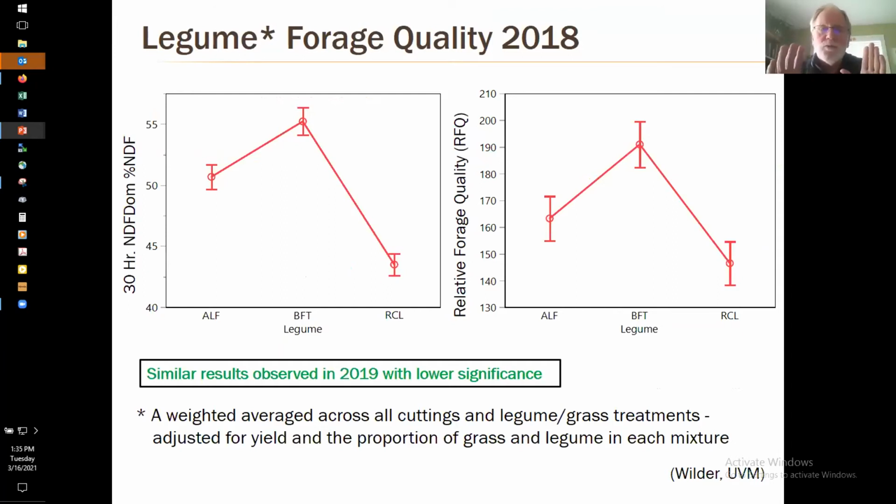So just a little bit of the data when looking at the legumes. And I have to explain these 2 graphs. The first one is 30-hour NDF D, digestible NDF. And the second graph is relative forage quality, which includes that number as well as other variables like protein and NDF. This is just looking at the total average for all the alfalfa plots compared to the trefoil or the red clover across all the cuttings in 2018. So it's accounting for all those mixtures of grasses as well as the different cutting systems. So this is kind of like if you were growing alfalfa with a grass mix, how does it compare to these other legumes across a range of grasses and cutting schemes? That's the way I look at this graph.